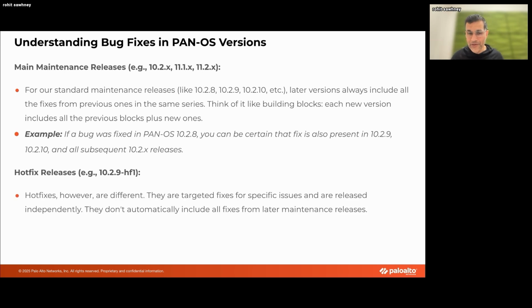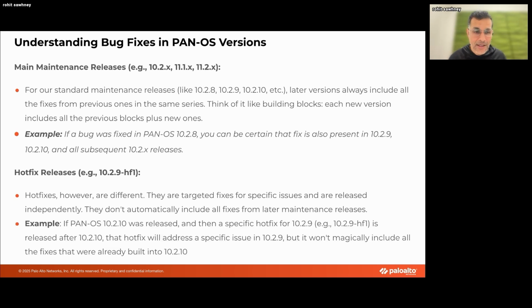So hot fixes are a little bit different, and the reason for it is it's a timing element. So they're targeted fixes, as I mentioned earlier, that are released independently, but they may not include automatically all the fixes from some sort of later maintenance release. Why is that? Well, let's just say that, by example, 10.2.10 was released today. And then we come up with a specific hotfix for 10.2.9, hotfix number 15, let's say. If that release comes out tomorrow, it's obviously point in time is after 10.2.10 was released. So it's not going to include all the fixes that were already built into 10.2.10. And that's just based on the timing element of it.